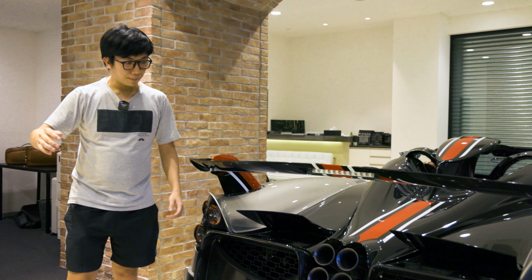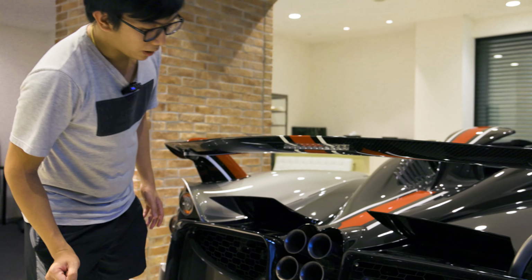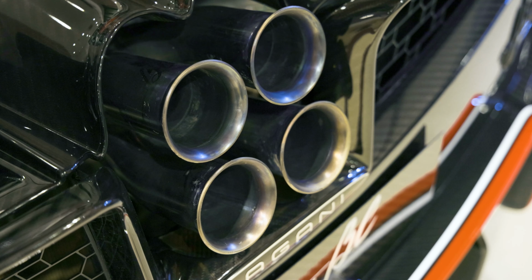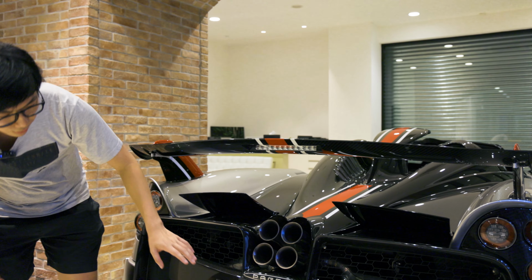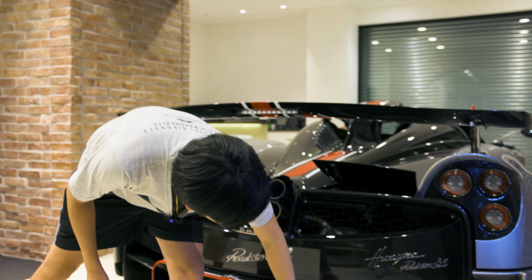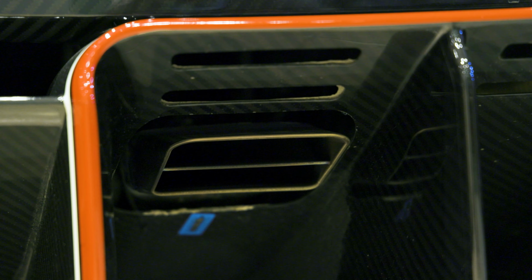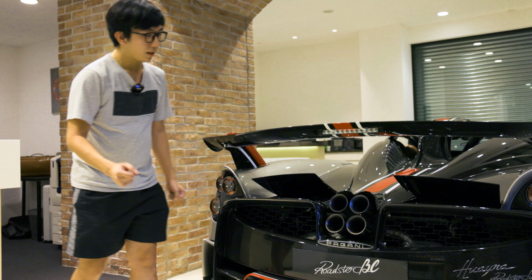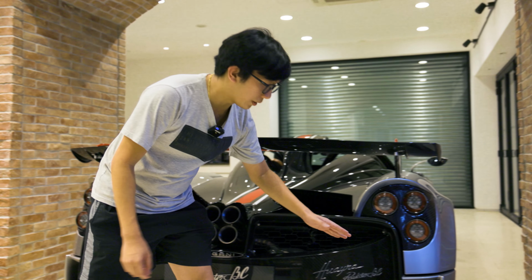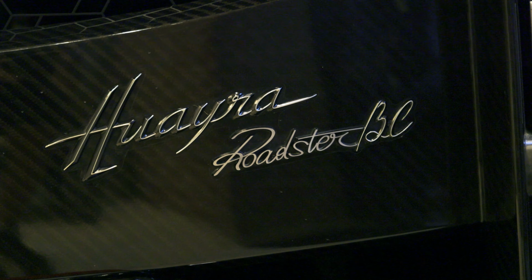So now come back to the rear. As I said, it has a similar grille design here at the back, and then right here, you got the quad exhaust tips on top, but actually there are 6 exhaust tips. So there are also 2 exhaust tips under here, under the rear diffuser. As you can see, it is for releasing some more gases and pressure. So we also got the Huayra Roadster BC logo right here to signify it is a Roadster BC.